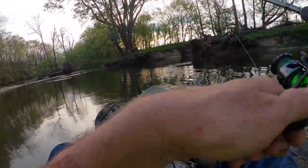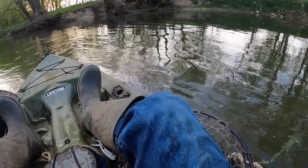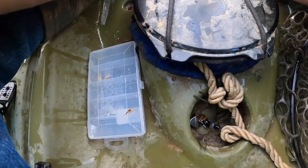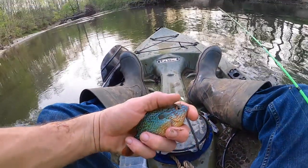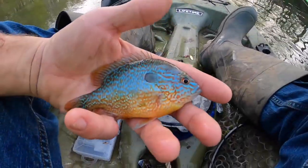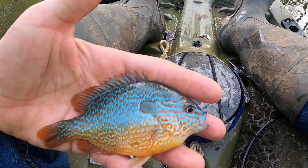Or something. Get in here. Let's freaking go. Yes. Yes. Very nice. This is one of my favorite species. Look how cool those colors are.